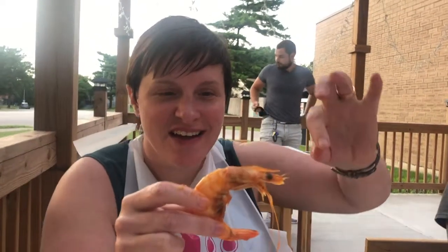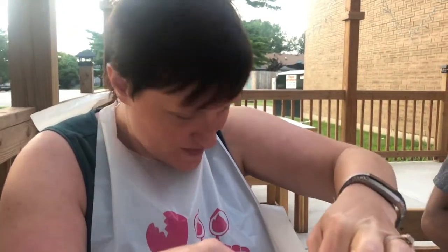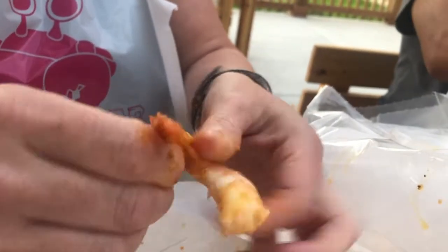I've got a headed shrimp, so the way to eat this, you take it off, as I spurt grease all over. Almost got it.